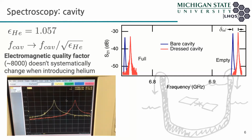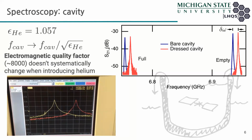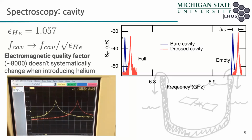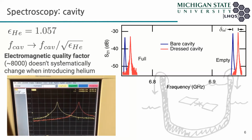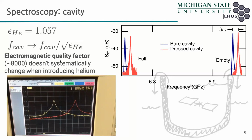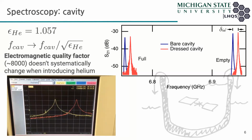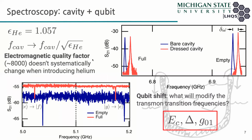But the point is that once we fill up the cavity with helium, we see a shift in the resonance frequency, but we don't see any systematic change in the electromagnetic quality factor. This makes sense because helium is a very good dielectric. It has very low loss tangent. We can also do two-tone spectroscopy on a qubit, and we in fact see that the qubit frequency also shifts. But this one's a little harder to disentangle.